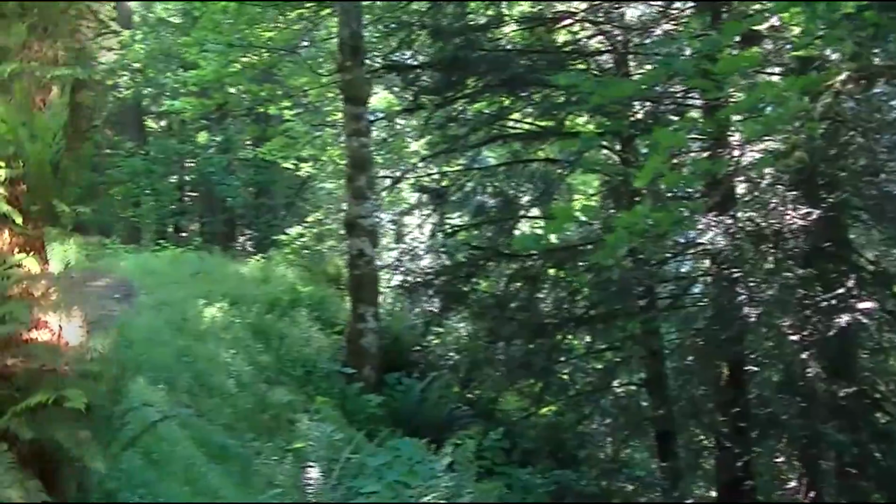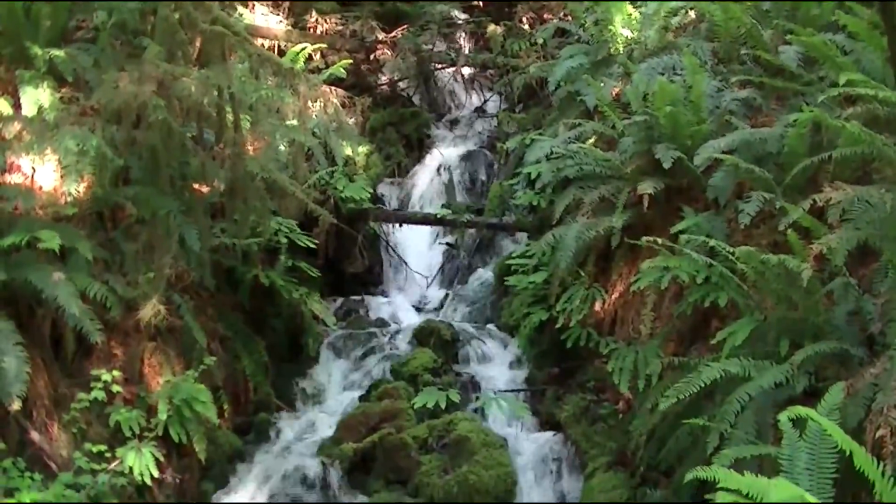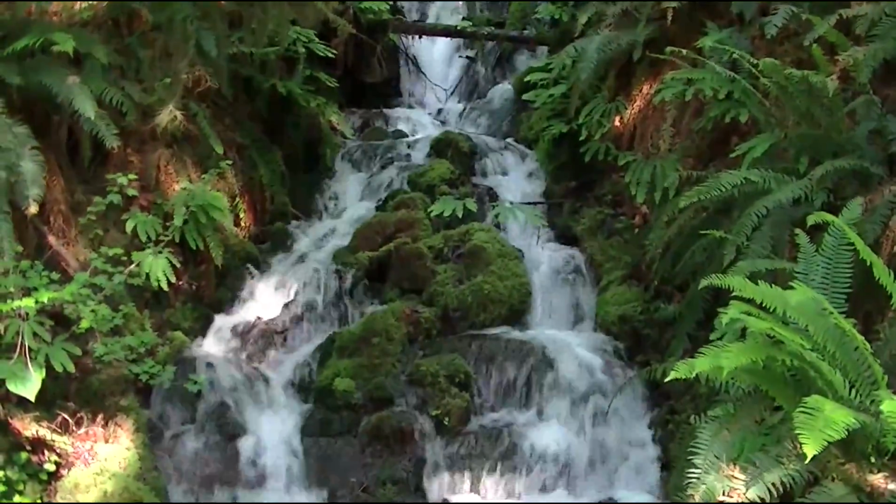Alright, back on the road. Here's another little waterfall by the side of the road, about halfway down. Ferns everywhere.